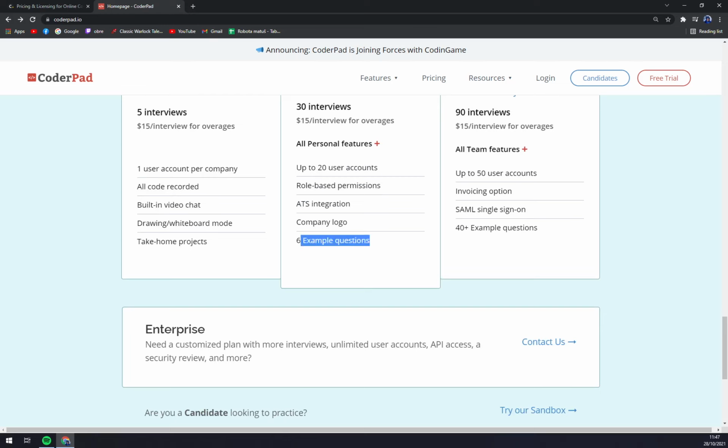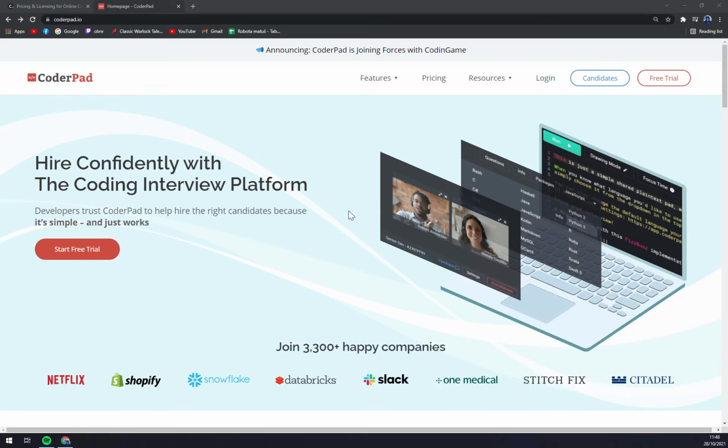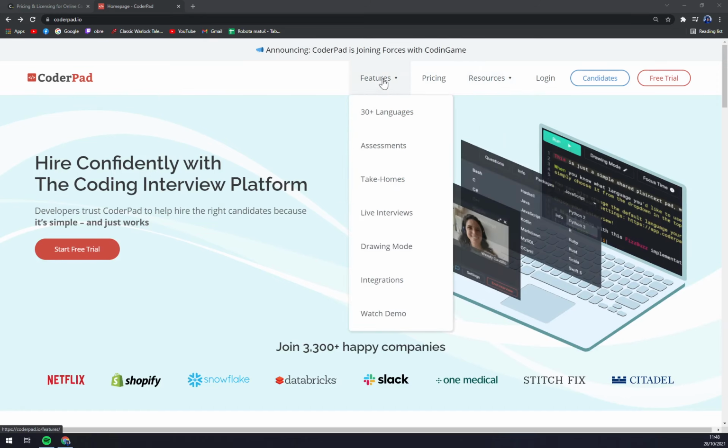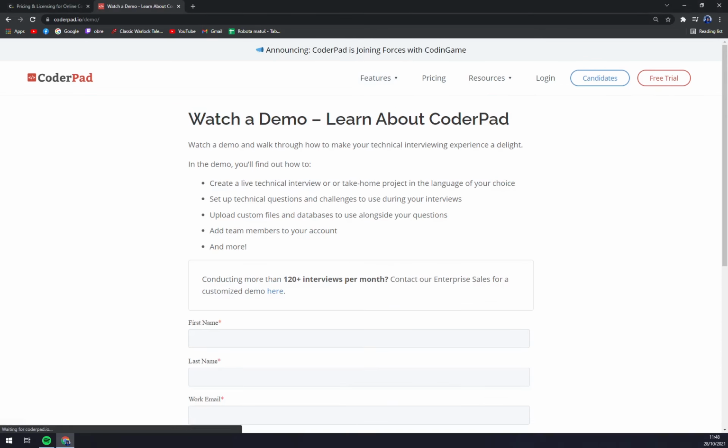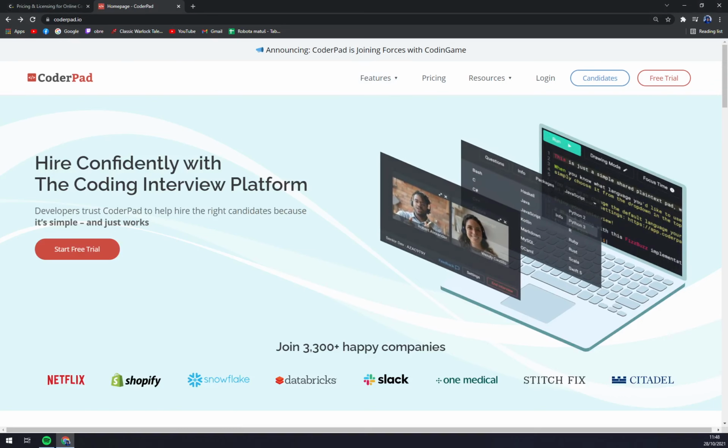So on these example questions, you can capitalize and you can basically work by yourself on them. It's a really nice way. I have to say that I like CoderPad better for what they are providing to the coding interview industry. You have 30 plus languages, assessments, take homes, live interviews, draw mode, integration, and also there's a demo. So I would go really with CoderPad because they are more transparent and you can really get a hint of what they are doing, providing, and what the cost is.